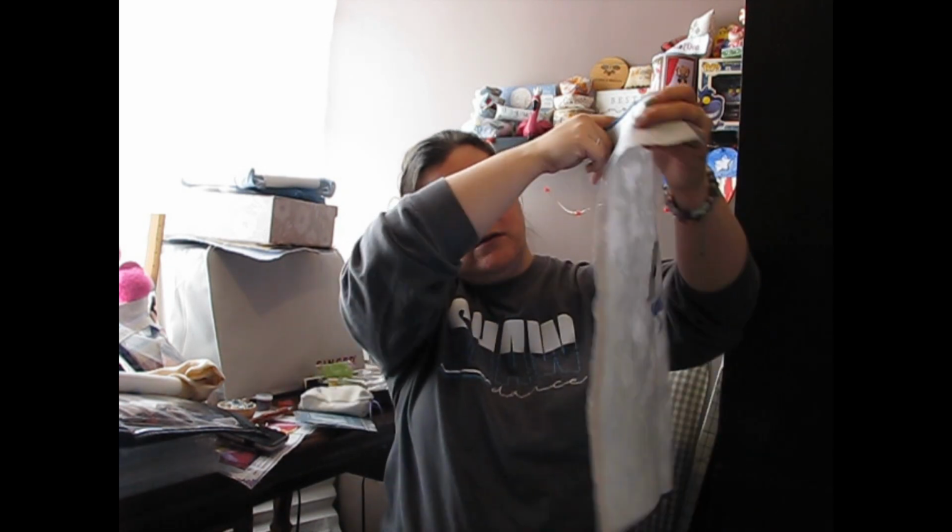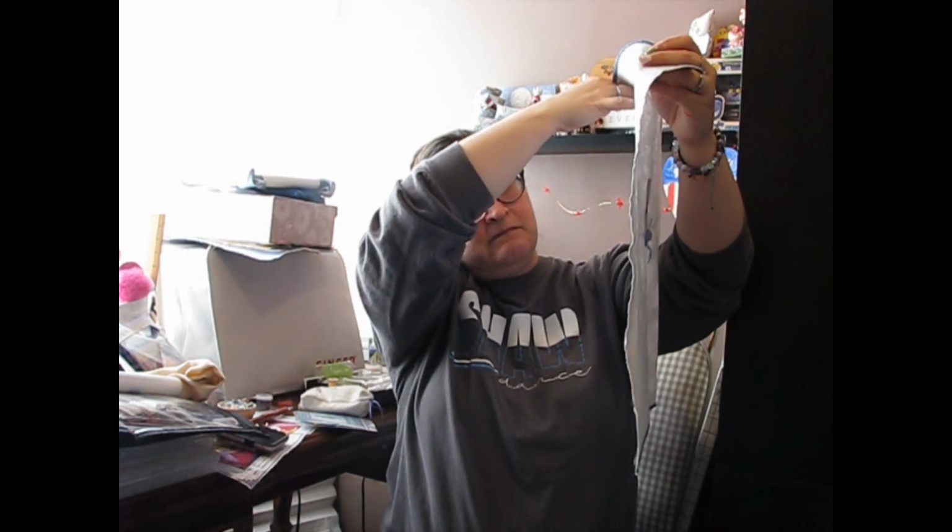So if you know anybody that has Lilac and is willing to loan her to me, I would love to borrow her, just to stitch her. And that's what I have for Bluebell. A nice good start.